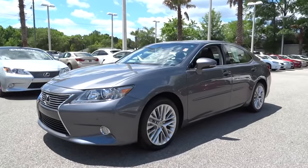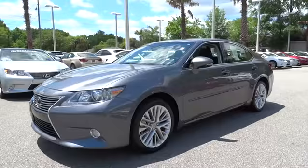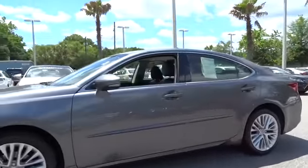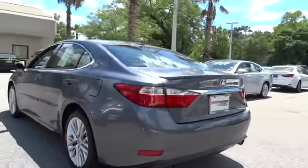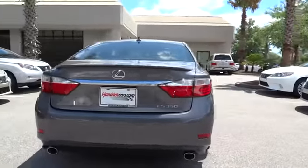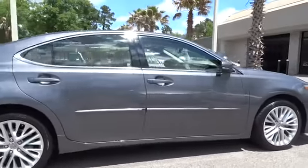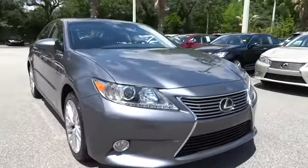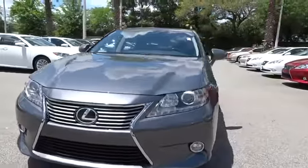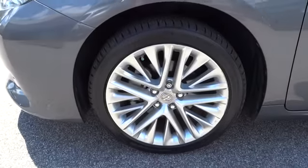The 2013 ES350. The Lexus ES350 is a sophisticated combination of distinctive styling, luxury, and smooth performance. A 3.5-liter V6 engine propels the ES from 0 to 60 miles per hour in 6.8 seconds, and the countless standard interior features transport you to a new level of luxury and convenience, and is priced below $35,000. This vehicle has less than 35,000 miles.